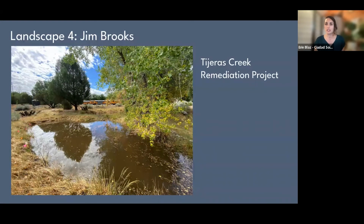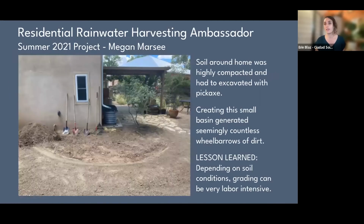So to keep us moving along, since I have the wonderful job of making sure we stay on track here, I'm going to let Megan hop back in, who is not only a professional in the context of this workshop, but also one of our rainwater harvesting ambassadors. As this program was initiated, we got people to come on board and say, I will take on this and do a project at my house. And so Megan has a few slides to show the work that she did within the last year.